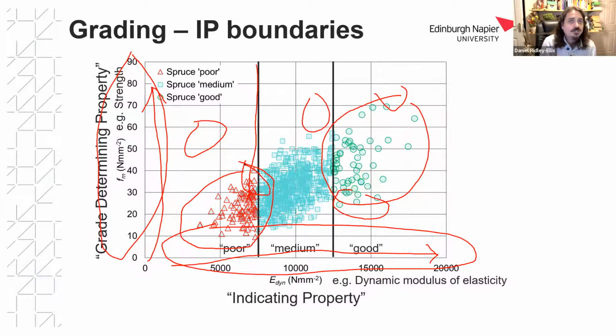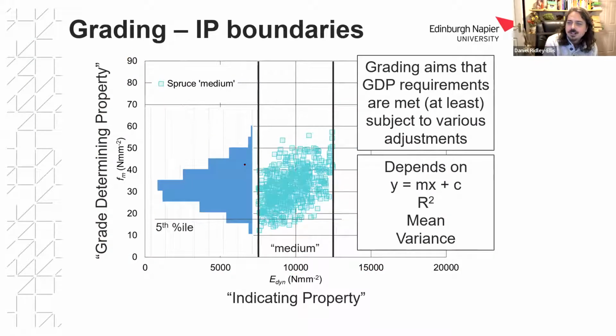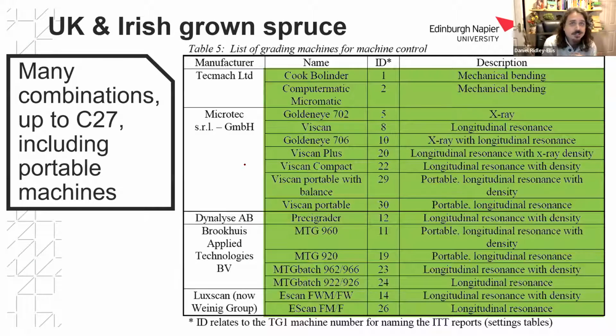So there's not a huge difference in reality between, say, C16 and C24. The numbers are different, the characteristic values are different, but if you were to test a piece of C16 and a piece of C24, there's a quite high chance that the piece of C16 is stronger, stiffer, denser than the piece of C24, just because of the variation that you still have in there. So there's a lot of mathematical calculation that's behind this, and then we end up with strength classes.